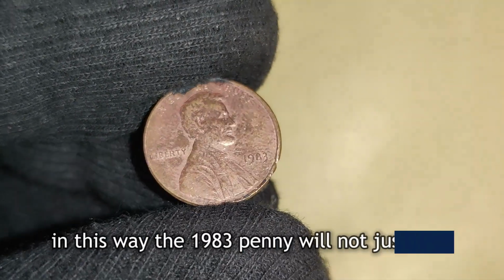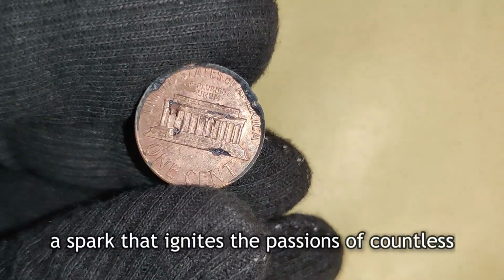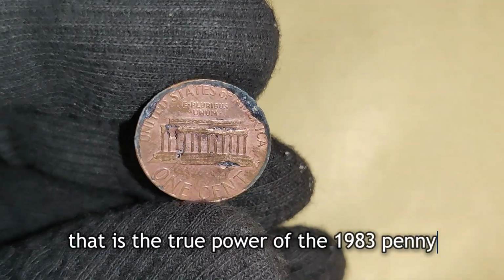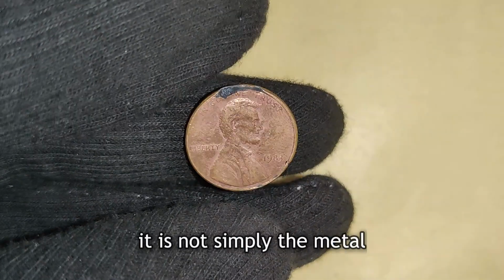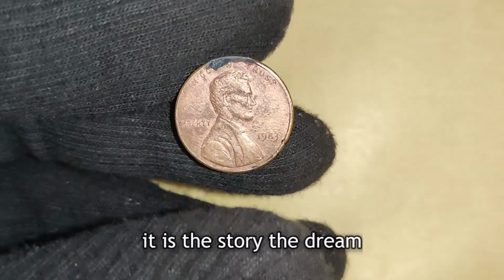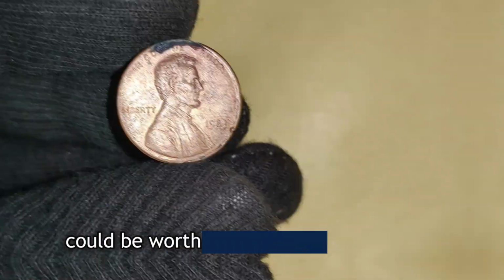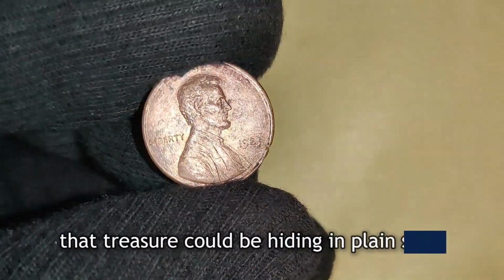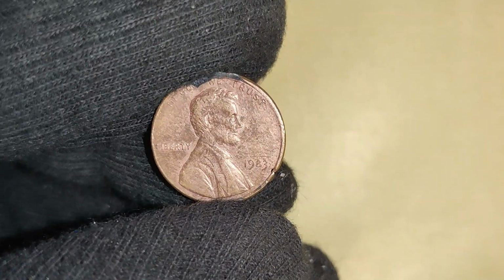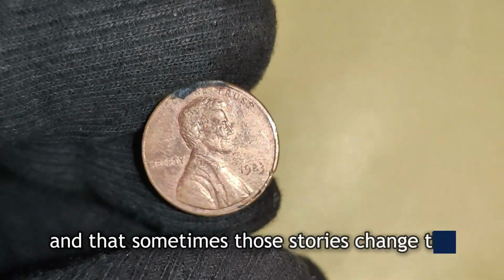In this way, the 1983 penny will not just be a coin, it will be a catalyst, a spark that ignites the passions of countless people who might otherwise never have cared about numismatics. That is the true power of the 1983 penny. It is not simply the metal, not simply the minting, not simply the rarity. It is the story, the dream, the possibility. It is the idea that the most ordinary thing in your pocket could be worth more than entire empires, that treasure could be hiding in plain sight, that the line between worthless and priceless is thinner than we imagine. It teaches us that history is alive in our hands, that every coin carries a story, and that sometimes, those stories change the world.